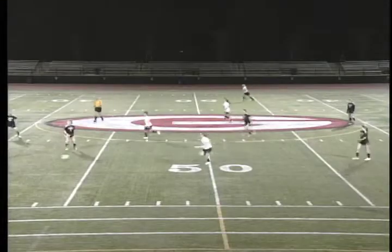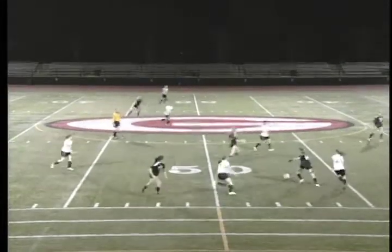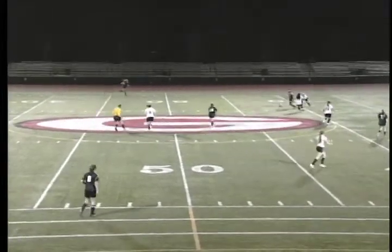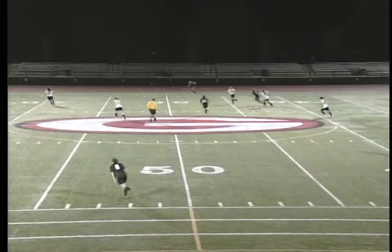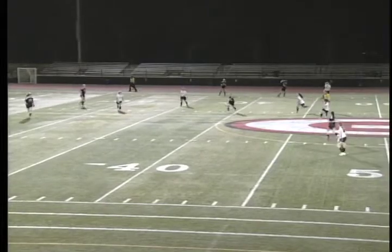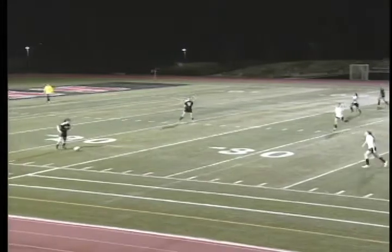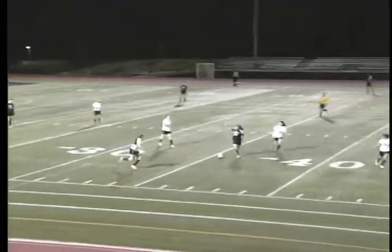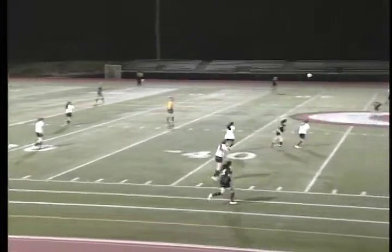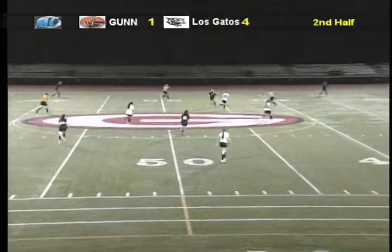Grant Raffel alongside Wes Rapaport, bringing you some high school girls soccer tonight. Los Gatos is already out to a 4-1 lead here. Gunn has to claw its way back for the second half. It is a cold night, 43 degrees now. The temperature just keeps dropping, and it is not going to get any warmer here.